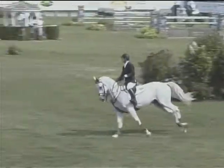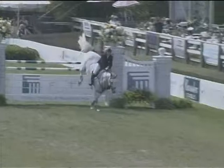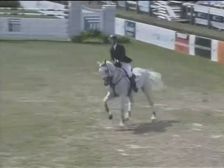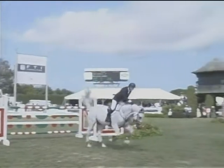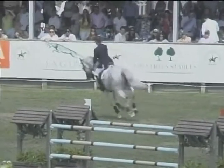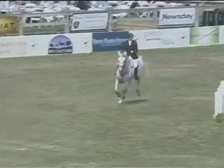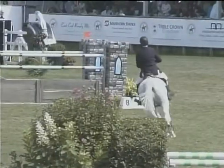Beautifully ridden. It's a very tall vertical. I think McLean feeds off the pressure. Oh, did he make it? Yes, he did. He's still clear.